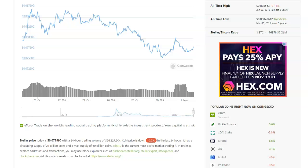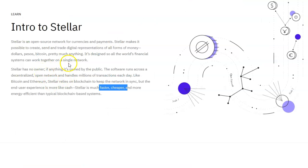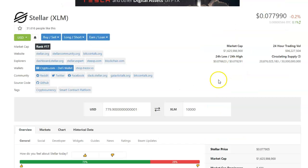Everybody wants stuff really fast and really quick. And a lot of these digital assets and cryptocurrencies are working behind the scenes, so really look at the use cases and the partnerships. Now, I'm not going to go over the partnerships of Stellar. I just wanted to tell you what it's about, the introduction of it, what it does in terms of a faster, cheaper, and more energy efficient blockchain system. And basically what it's doing already. Look at this, processed more than 450 million operations made by 4 million individual accounts. So I'm sitting there like, okay, this is going to be really, really good.